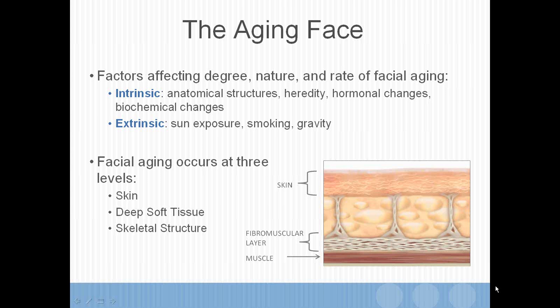Facial aging occurs at 3 levels, including the skin, as well as the deep soft tissue and the skeletal tissue, the bone. Changes in our bone structure lead to aging changes in our face. And if you've come in for a cosmetic consultation, chances are we've discussed these things, the skin as well as the loss of volume and bone that contribute to an aging face.